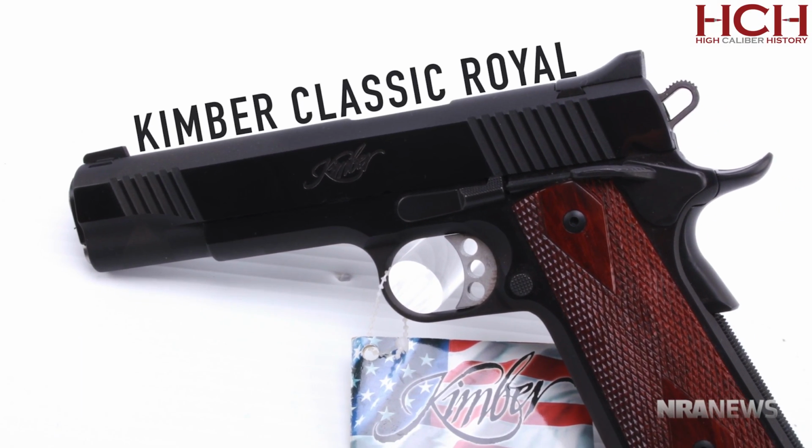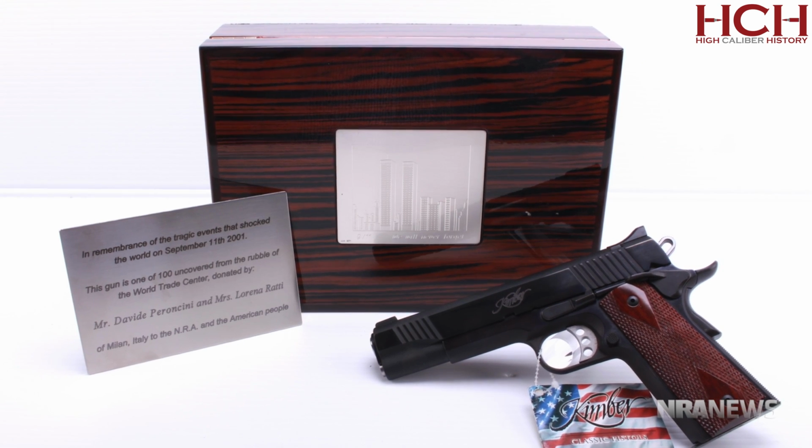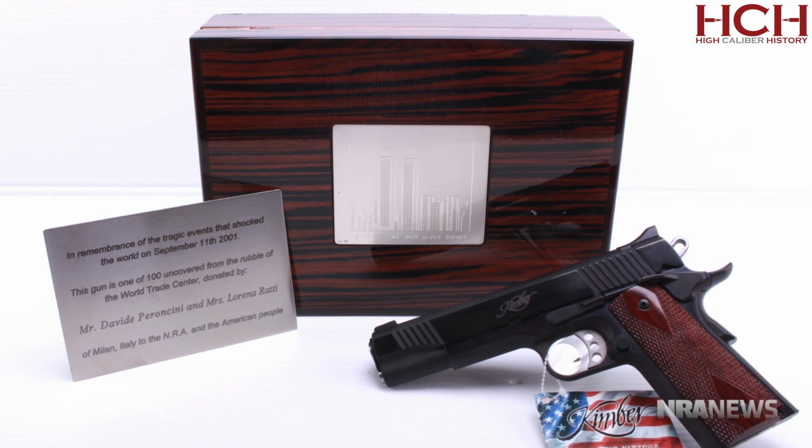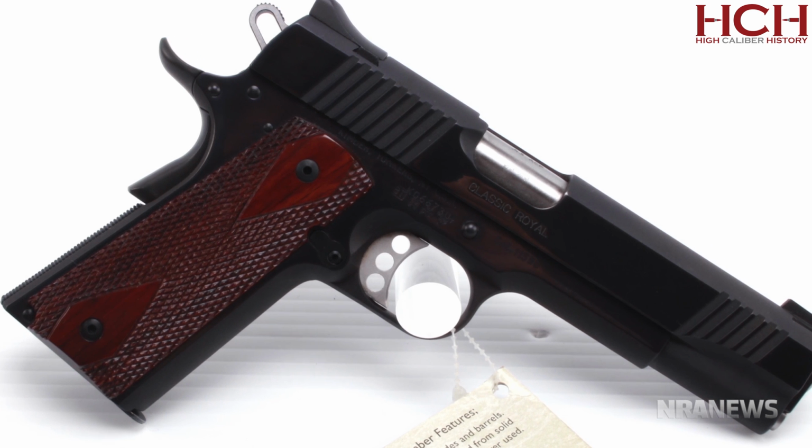The first piece is a Kimber Classic Royal. It's a 1911 pistol that was in the customs warehouse in the basement of the World Trade Center waiting to be exported to a company in Italy that was supposed to take possession of those guns and distribute them over there. A number of years passed, and the gentleman who had accepted those guns realized the importance of them to American history and worked with a partner here stateside, Navy Arms, to get one of those guns re-imported back into the States and donated to the NRA Museum's collection.